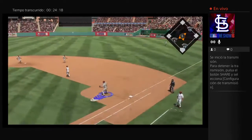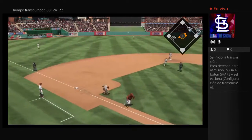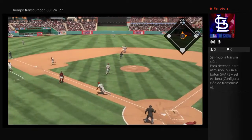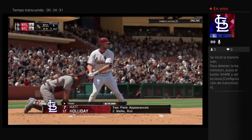Hit well on the ground to first. And now they've got the runner caught in a hot box as he thought about going home. And this is dropped at third base. But they'll wind up tagging the runner anyway as they're able to record the first out.